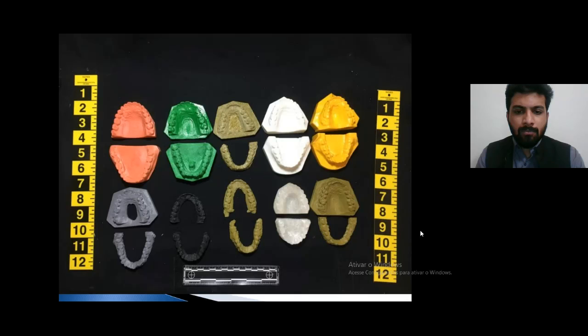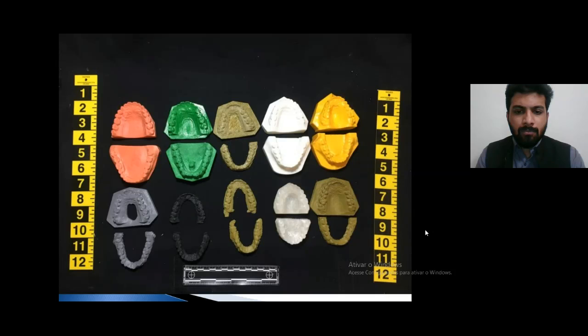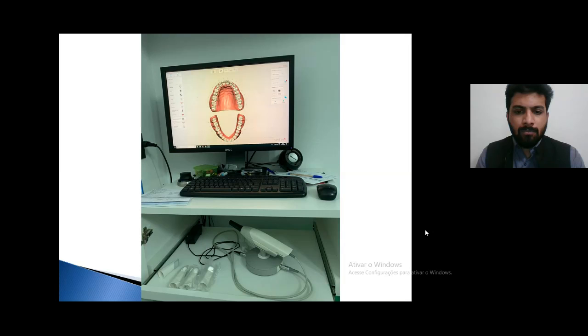Here we have another research with 10 suspects that we made the 3D print of the dental models, and we are comparing with each bitten food. We are comparing to discover which suspect bit them. Now we are using intraoral scanning for the 3D shape.